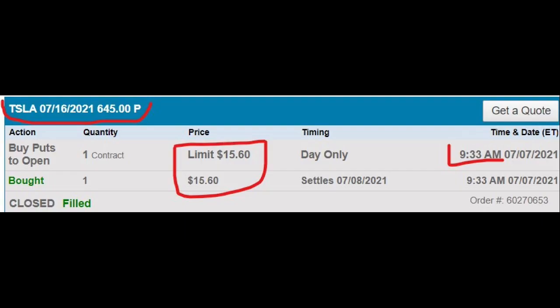So as you guys can see here, I entered my Tesla put, expiration July 16, which is next Friday, with a strike price of $645 at 9:33 a.m. Eastern Standard Time. This is only 3 minutes into market open. Why did I do that? Let me go back to the chart and show you what I did.